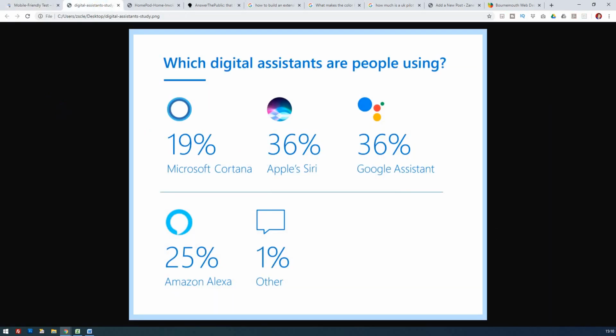Now, going back to these digital assistants, it's just worth bearing in mind that they reckon in 2020 there's an estimate of 200 billion voice search queries every month. That's 200 billion voice search queries every month that potentially could be including your business. So you can see the need for making sure your business is able to be found on the search results.